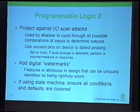If you are using programmable logic, protect against IO scan attacks, where somebody would essentially brute force your device to figure out all of the different combinations of inputs and outputs. And then use any of the unused pins you have on the device maybe to detect probing, use as a tamper detection. So keep the line pulled high, and if an attacker pulls that pin low, if they're probing it, you'll know that that pin is never supposed to be pulled to ground. Perform some sort of action based on that.